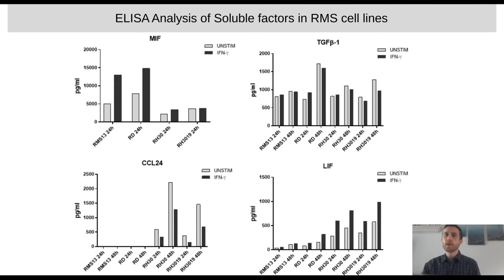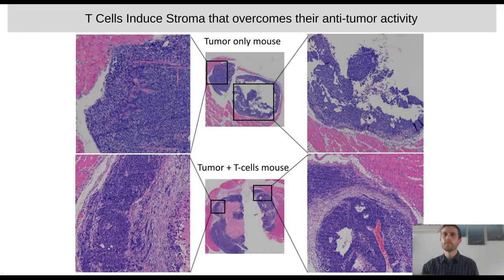So these are all likely important pathways generalized to RMS that we should and may have to target. As indicated previously, the introduction of T cells into tumor-bearing mice causes these tumors to respond by producing more stromal regions. On the top, we have a mouse that only has tumor. On the bottom panels, we have a tumor plus T cells, stained by H&E. On the bottom, you can see these long strands of light-colored fibers indicating stromal regions within the tumor. But we mainly see these upon T-cell treatment.